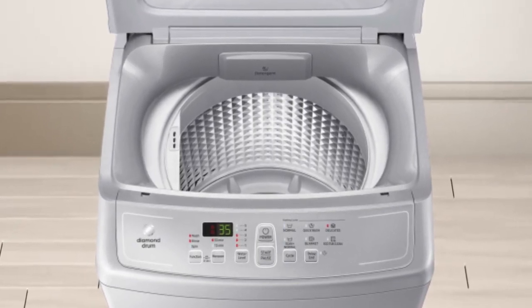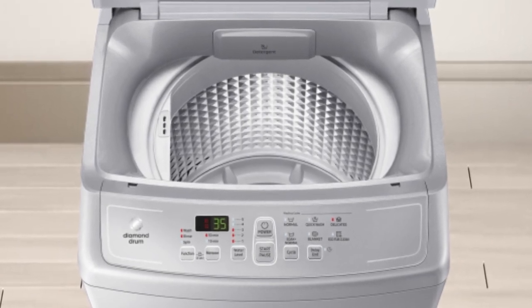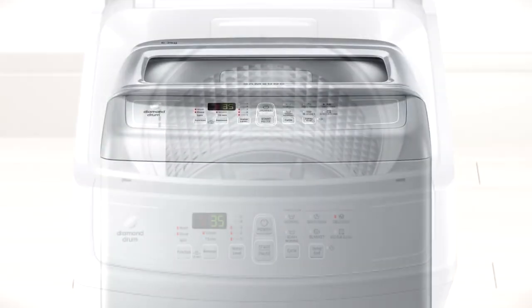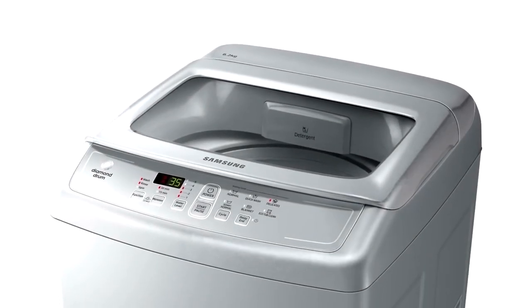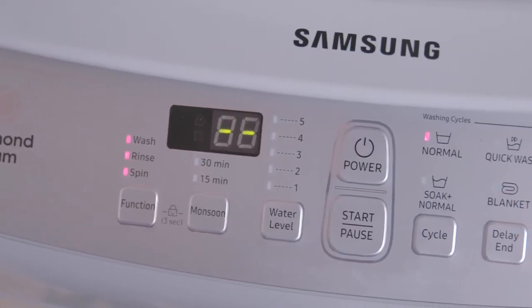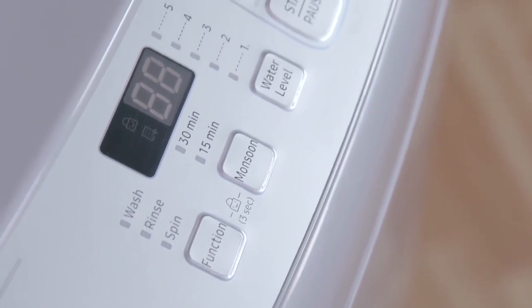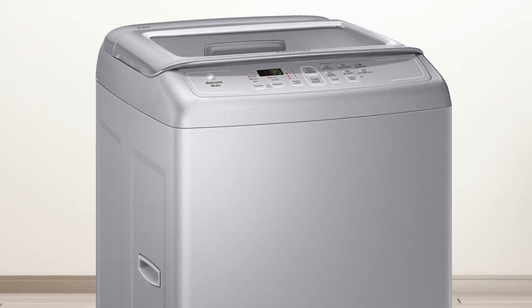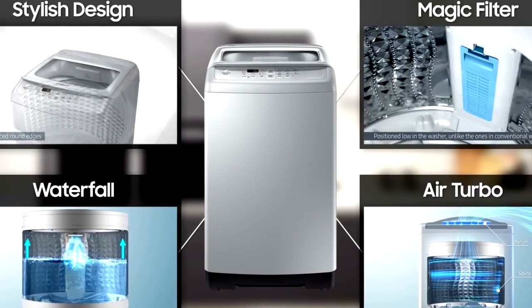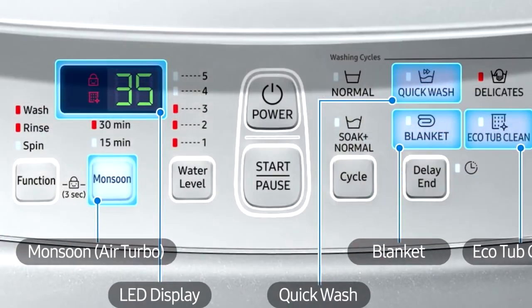It is one of the best top-loading washing machines in India, designed to survive a great deal of pressure and is resistant to damage and scratches. The Samsung WA62M4100HYTL washing machine comes with magic filter to effectively trap the lint, fluff, and particles that come out of the clothes, so your washing stays cleaner while defending your drainage from getting blocked. It is one of the best washing machines fully automatic in India, offering numerous wash options including blanket, delicates, quick wash, soak plus normal, and more.